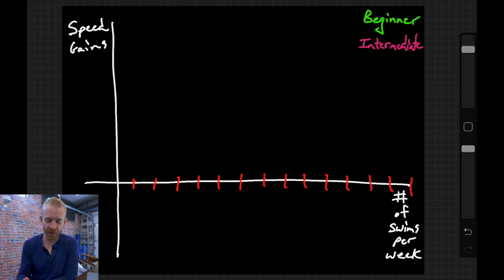Let's get into that. So what we've got here is I've created a graph where on the x-axis we have the number of swims per week. Every dash is another swim per week. So starting at 1, going all the way up to 14, which is what you see Olympic swimmers do. High performance kids are doing that. And on the y-axis, we have speed gains.